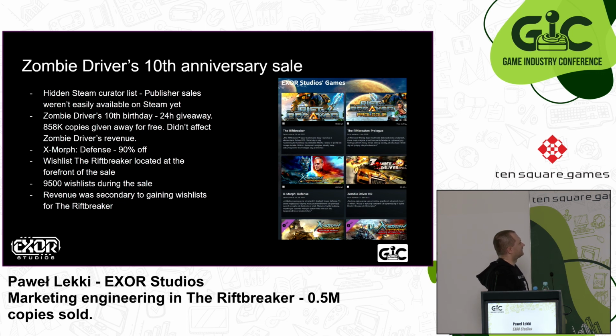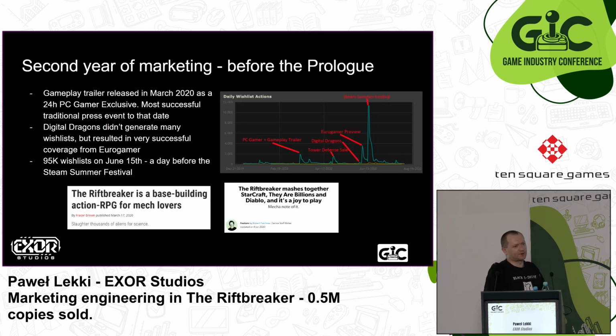And that event got us 9,500 wishlists. Revenue was secondary for us during that event in comparison to wishlists for the Riftbreaker. We were betting it all in on the Riftbreaker. We knew that we had to have a large release spike to let the game fly.